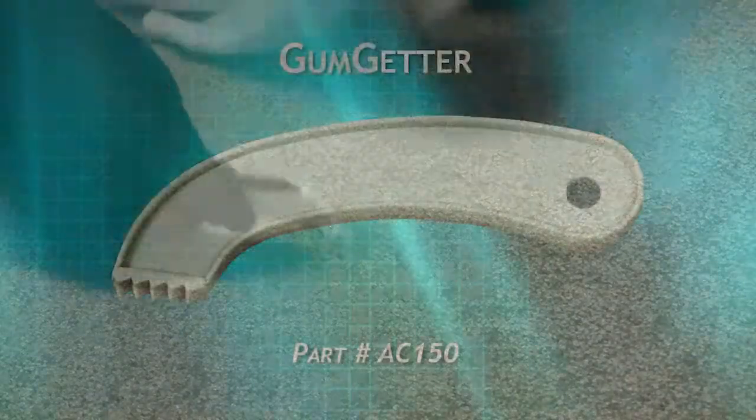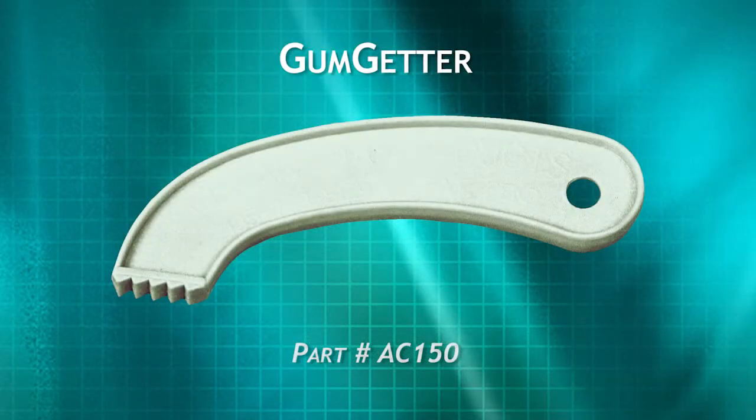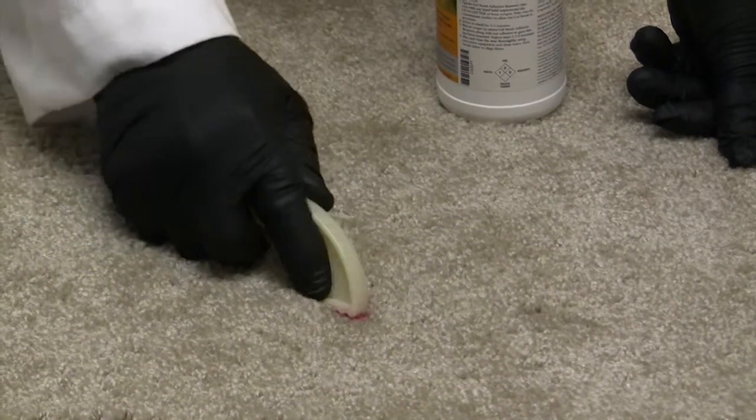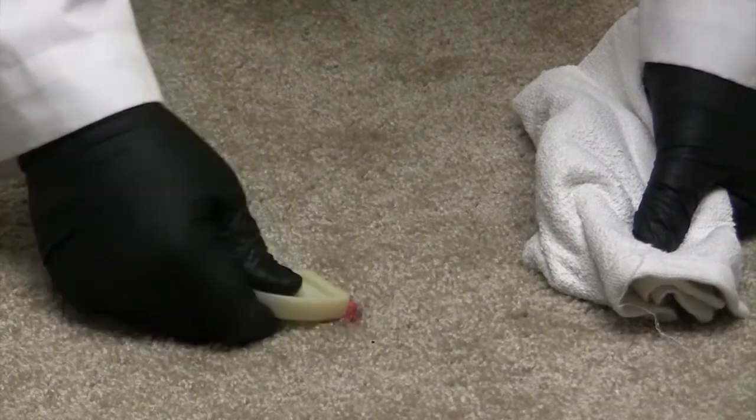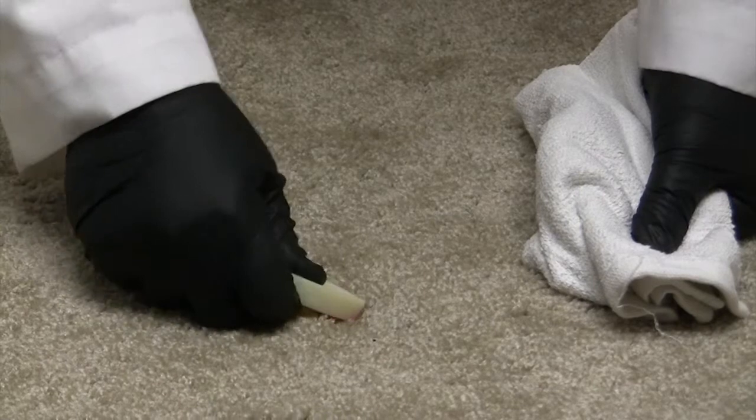The Gum Getter. Like the name implies, this tool is used to remove chewing gum. It is also effective when extra agitation is needed while minimizing damage to the carpet.